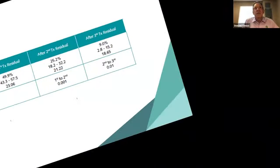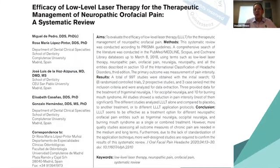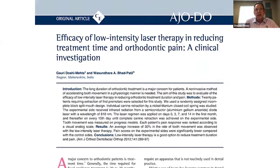Now, the indications for a laser are also throughout all dentistry, but particularly neuropathic orofacial pain. Efficacy has been published in the Journal of Orofacial Pain and Headaches just this year. The conclusion is that low-level laser therapy seems to be effective as a treatment option for different neuropathic problems: trigeminal neuralgia, odontalgia, and burning mouth syndrome. So these are some really tough situations that usually require medication to stabilize.